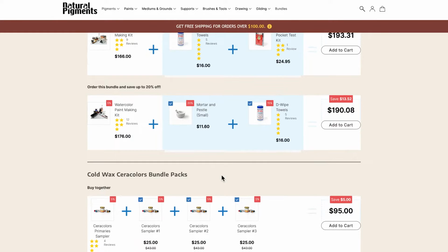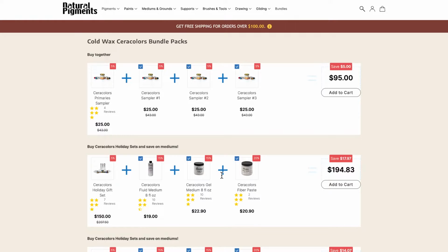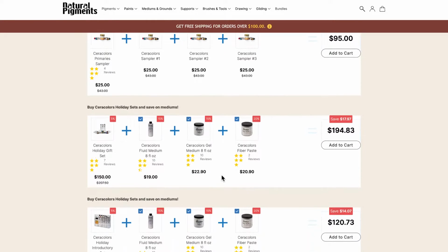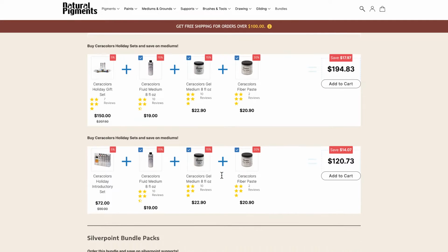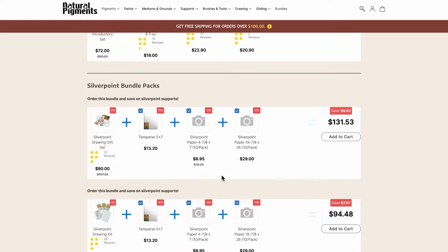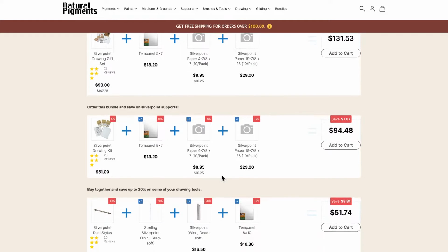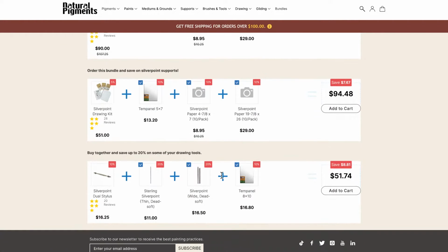And so yes, that's the cold wax. On Ceracolors, these 4 sets that I showed you, it's a special deal again. From last week, we even give another 10%. So if you buy all of them together, and here's silver points. It's very, very exciting. So we love it. And keep in mind that not all these bundles are available in Europe and Canada, but you'll see some of the primary ones are available there.